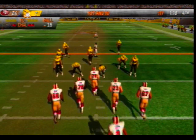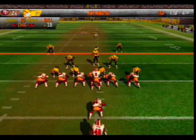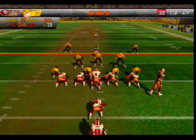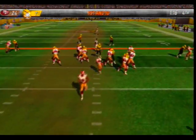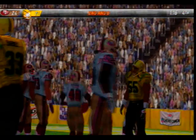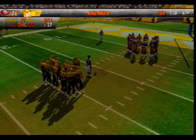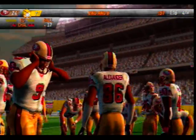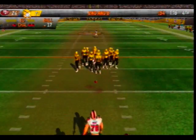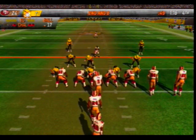Following the interception, it's now first and 10. Number 9 sends a man in motion. On the call. Ooh, that one will leave a mark. He's showing no signs of fatigue as he bulldozes for 125 yards. It's second down and 8 to go. Ball on the 17-yard line.